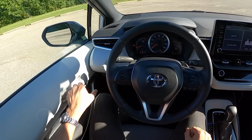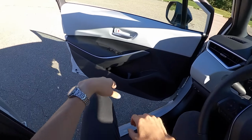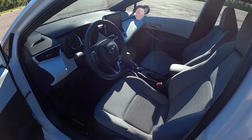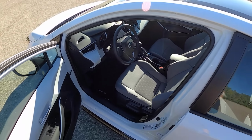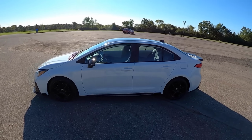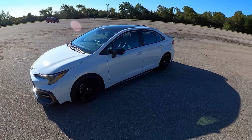If you've watched any of my previous reviews, I do like the Corolla sedan quite a bit. It's just a great daily driver. It's nicely sized. It handles well. It's reasonably fun. And this Apex hopes to increase the driving pleasure.